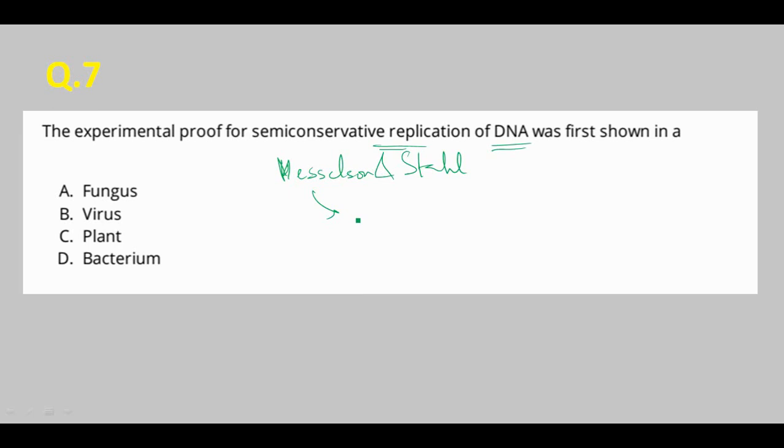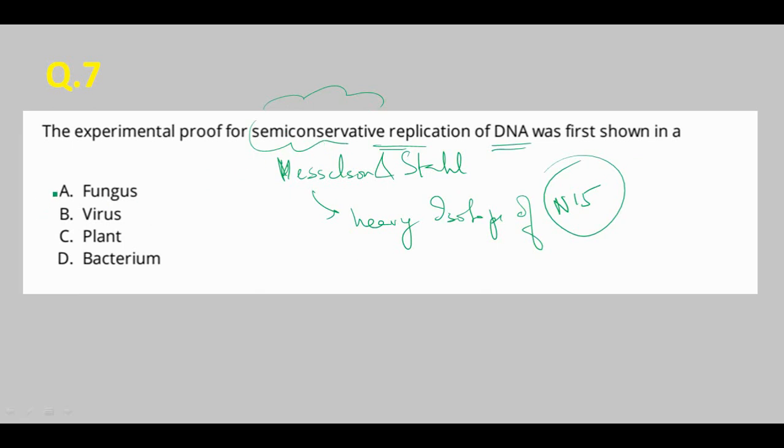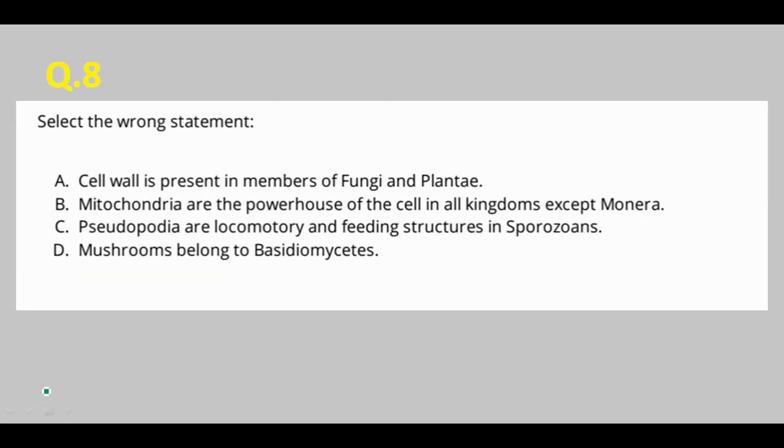These people used the heavy isotope of nitrogen, that is N15. With that, they found out the semi-conservative mode of replication of DNA. The options given to us: Meselson and Stahl did their experiment on what? On the bacterium. And what was the bacteria? E. coli. So the answer here is going to be bacterium. Correct answer.